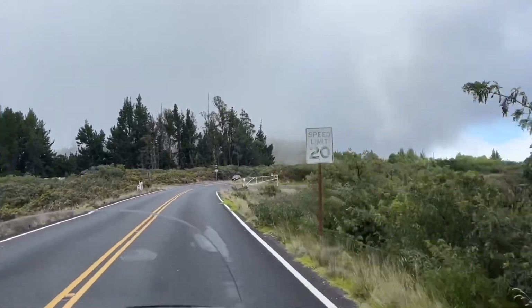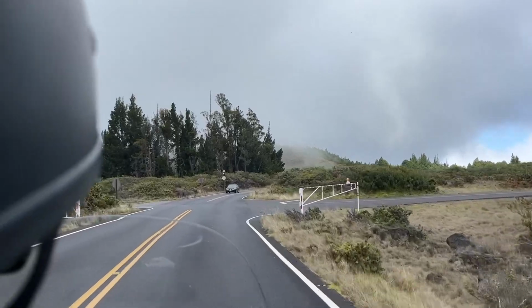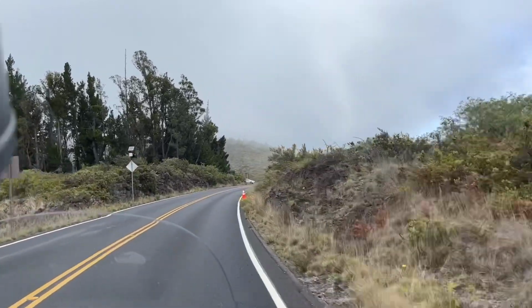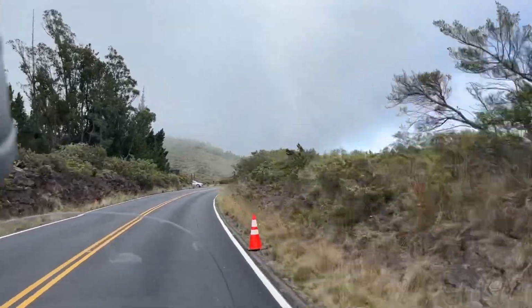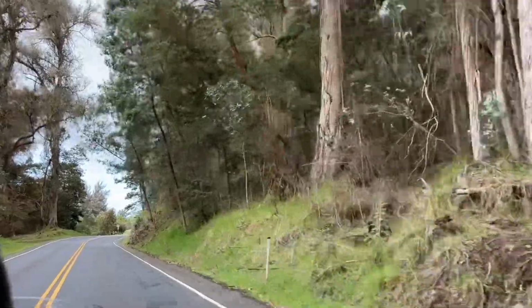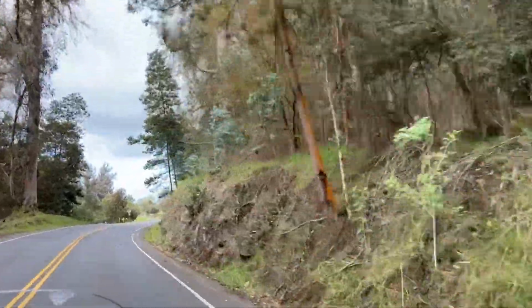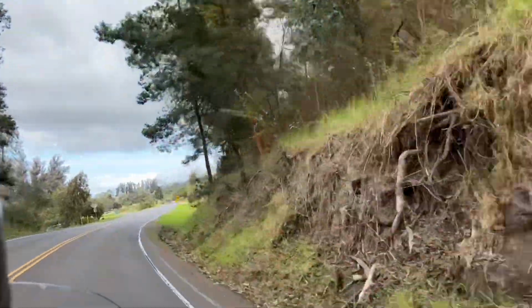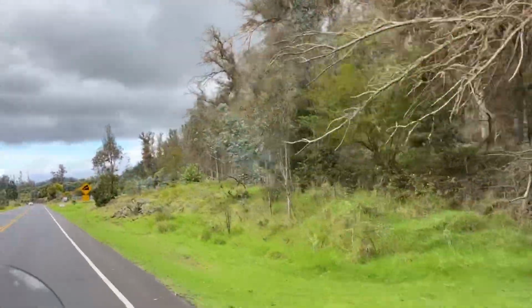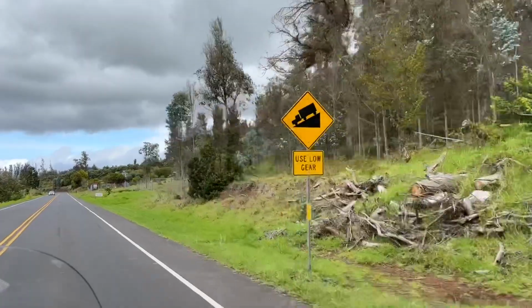But right here we're coming back down to the clouds, and the visibility was fine on our whole ride. We had no rain. We really just lucked out. But this eucalyptus forest is so beautiful. The smells in here were awesome. In a little bit, you come out of the eucalyptus, you go into a pine forest. I mean, you're going slow, and so you can just enjoy and smell everything.